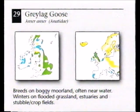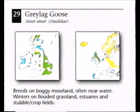Wild greylags breed in the Highlands and Islands of Scotland, but there are also many scattered sites in Britain where feral greylags breed. In winter we receive thousands more, mostly birds from Iceland, which winter in lowland parts of Scotland. Loch Leven, near Kinross, is one place where you can see and hear spectacular flights.